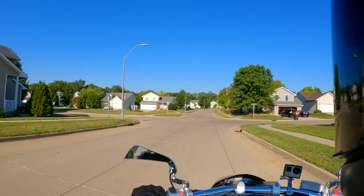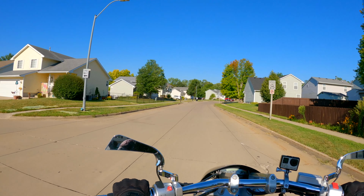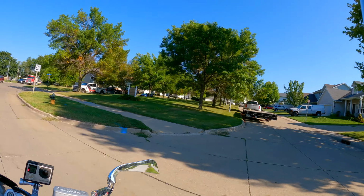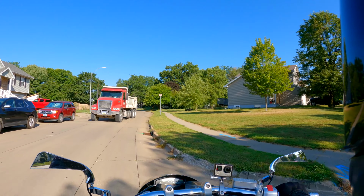Oh, I have been over here because I looked at a house in there once. I did look at a house in there once, a long time ago. So now I'm starting to feel a little more, or maybe it was here. Oh, it was here. Look at that grassy area. So nice.